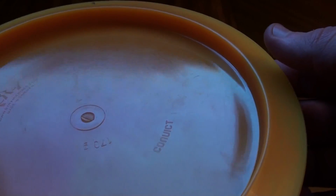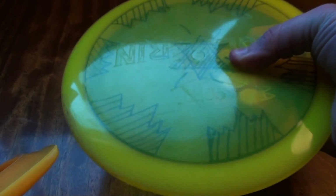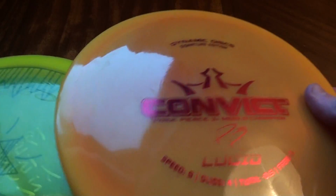The Convict is often compared to the Latitude 64 Culverin. This is one out of my bag, and let's put them up next to each other so you can get an idea of the differences. To my eye, there's a definite difference in the top, but the bottom looks very similar. I would not be surprised if it is the same bottom mold for both of these discs with a different top mold. I've done a lot of testing for both of these now. I've been throwing the Culverin for quite a while since I reviewed that. Let's give it one more look side by side.